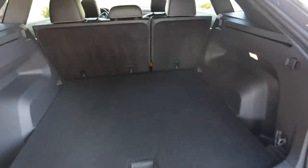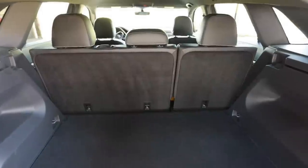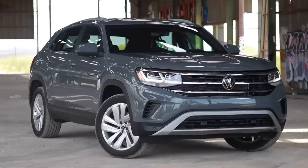Look at the size of it back here. This is absolutely massive. And if you fold these seats down, I'm kind of blown away at how much space is in the back of this Atlas Cross. I mean, this is a large vehicle when you see it in person, so you'd expect that. And in photos and video, it probably doesn't seem like this thing's really that big, but it is.